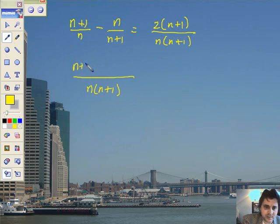I've got this, and it's going to want that, isn't it? Multiplying top and bottom by n plus 1, that is. And this side is going to want the n, so it's going to be n times n. Again, I could have called it n squared, I didn't want to do that. Let's multiply this all out and see where we go, shall we?